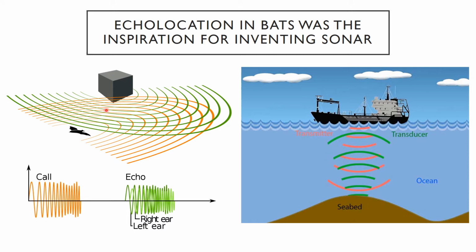So they can do an interaural time difference, and this is how they can then create basically a map of 3D space using sound waves by measuring this difference in detection of the call, when the call was made and when the echo is returned. So they're listening for the echo, and this has been the inspiration for inventing sonar.